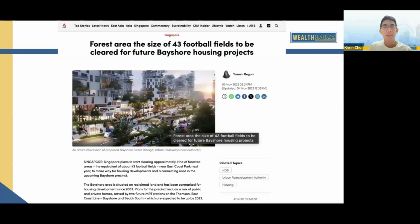Now what happens over there is that you can see here, going to have a size of 43 football fields, for the future Bayshore housing project. Okay, so it's very big. I don't know. In your mind, you try to count 43 football fields. Then that is going to be pretty big. Okay, this is going to be called the Bayshore precinct.